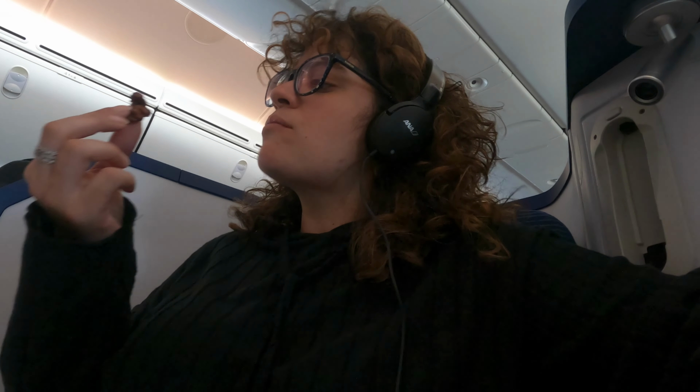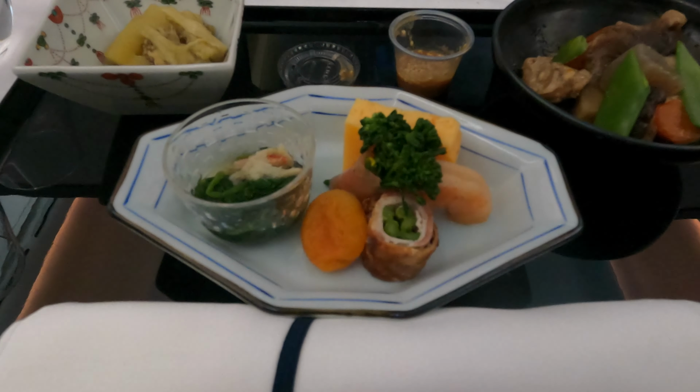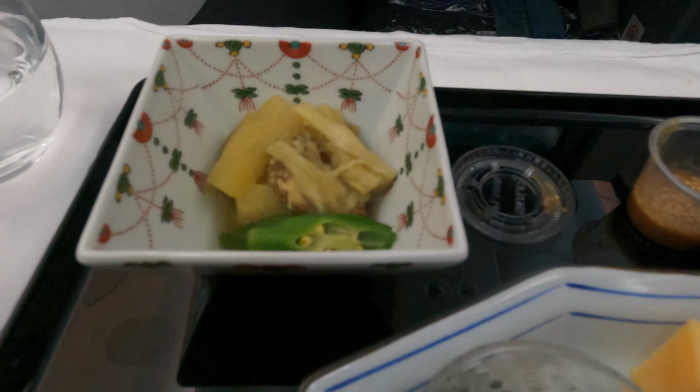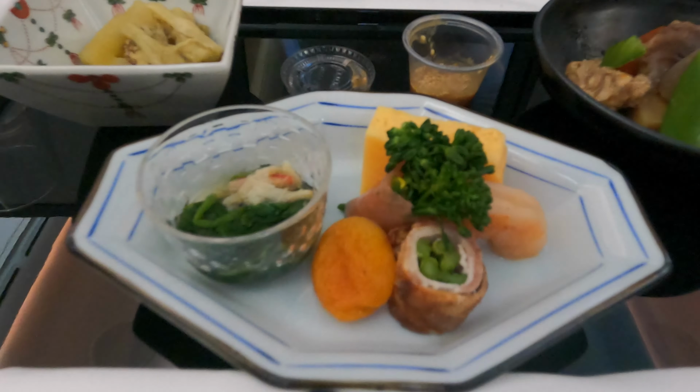The beginning was pretty safe and it was super yummy, so I cannot complain, but then we start getting into our big meal. So this one was a selection of morsels. It was crab meat and marinated spinach in soy-based sauce, smoked salmon and broccolini roll, pork and asparagus roll, some simmered apricot and syrup, and marinated eggplant with sesame cream.